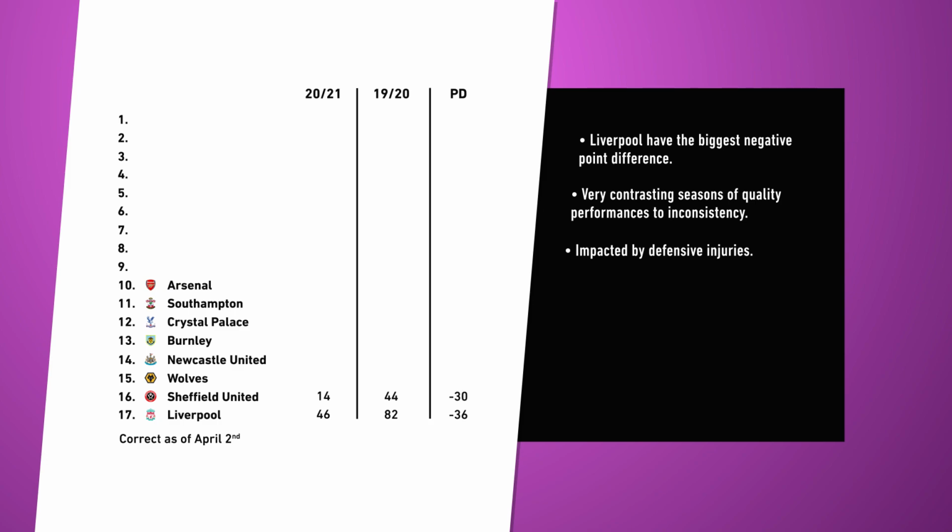Sheffield United with that minus 30 comes down to many factors once again. Last season they had that momentum coming up from the Championship, and it's not really that this season they've lost it. They were losing it towards the end of last season after they returned from lockdown, but then that lack of form has continued into this season where they've just not been able to get anything going at all.